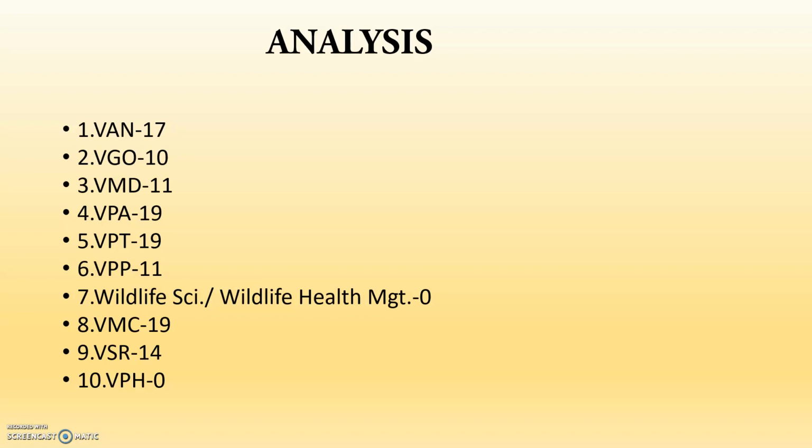We have some questions on ticks, mechanical vectors and so on, which can also be classified into veterinary public health and zoonosis questions, but we have classified them into parasitology, because whenever we see any mechanical host, mechanical vector, or any parasite's name, we have classified it into parasitology questions.